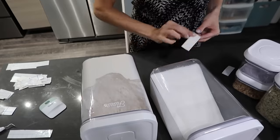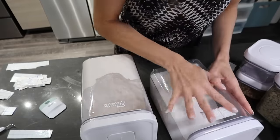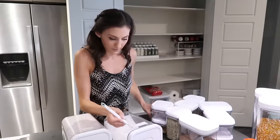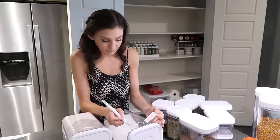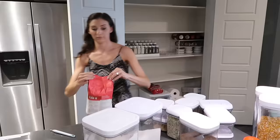Now onto the OXO containers. That's usually what I use to decant most of my products. And I'm just going to one by one label each of them. It is a slow process, especially because I tried out a new type of transfer tape and it's a strong grip transfer tape. Big mistake, it's so hard to peel off. I like my old transfer tape better, so I will be going back to that.